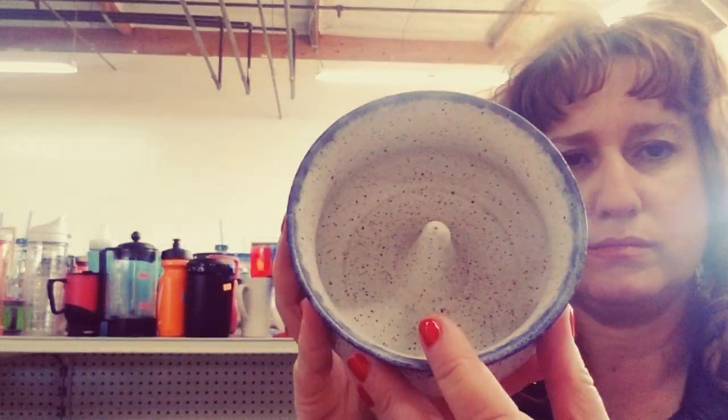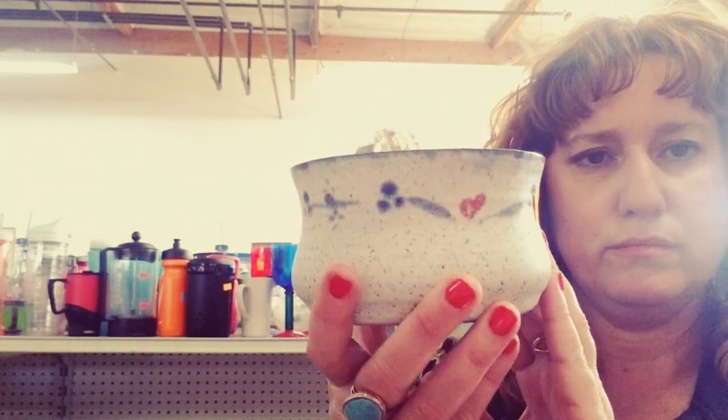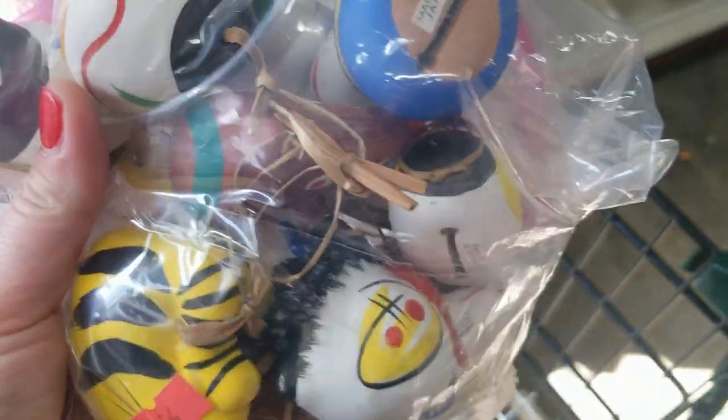Does anyone know what this is? Is it for lemons? I loved this ceramic, sweet little farmhouse-like piece, but I'm not sure what its purpose is. Let me know in the comments if you know. These are going in the cart, $5 for this bag of ceramic animals.